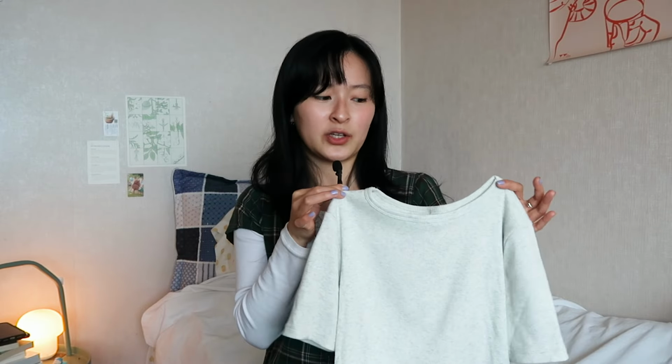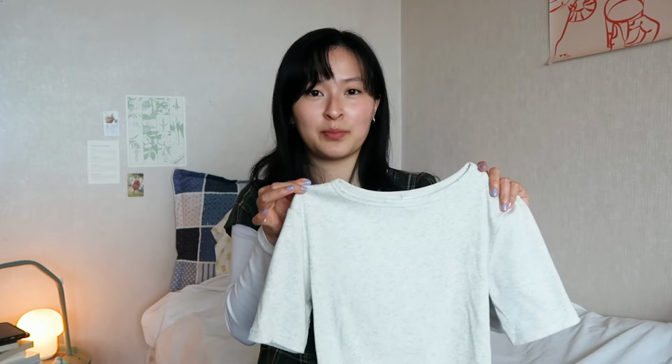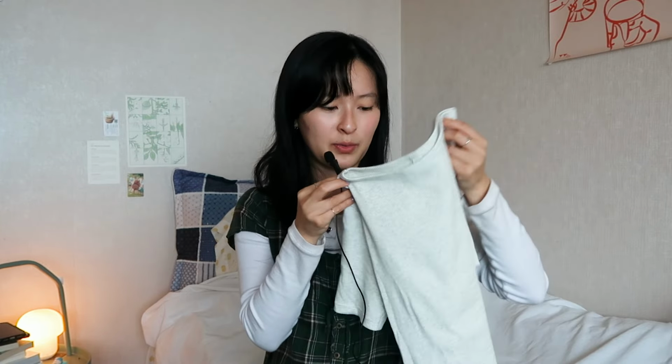I wear it layered under most of my jackets, like hoodies and things. And then if you get hot, you can take that off and you still have a really cute boat neck top underneath. Yeah, I'd really recommend. I think they have some striped ones, maybe some colored ones as well. So I've been really loving the Uniqlo boat neck.